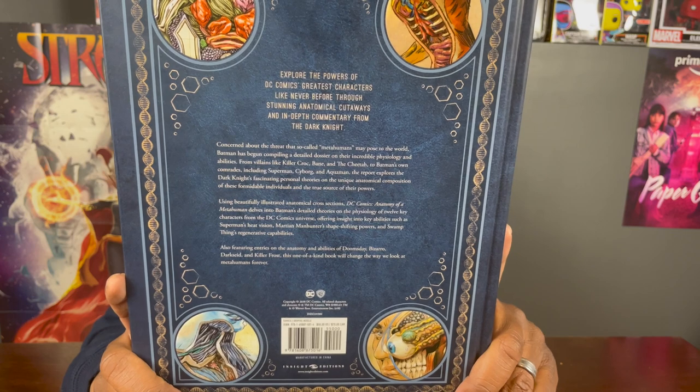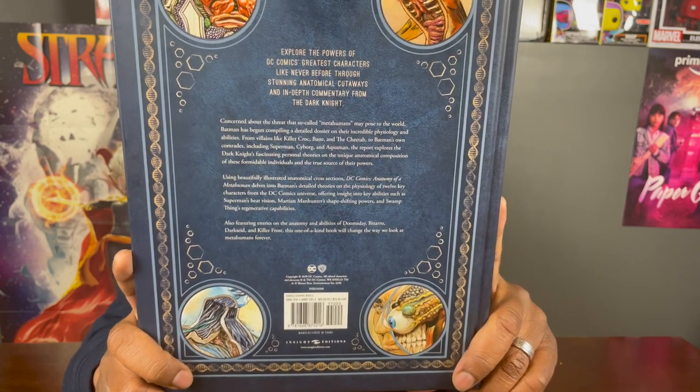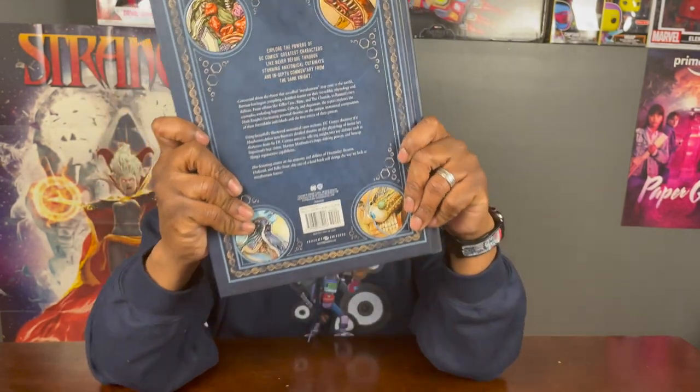It is written by S.D. Perry and Matthew K. Manning and illustrated by Ming Doyle. I really love this book, and I highly recommend it for anyone who is interested in the science of superhero or comic characters.